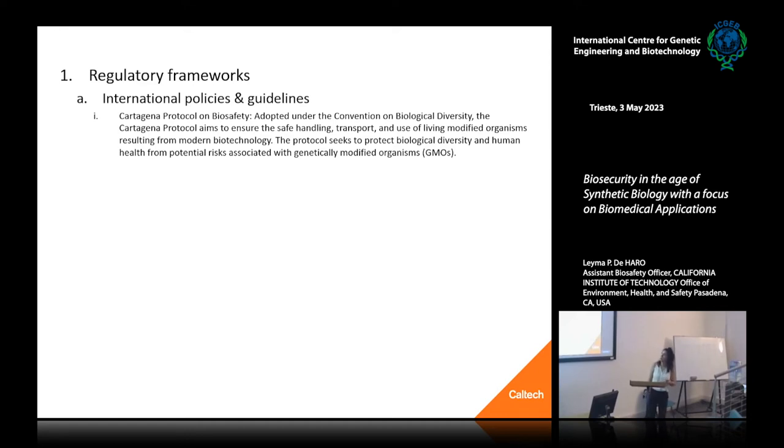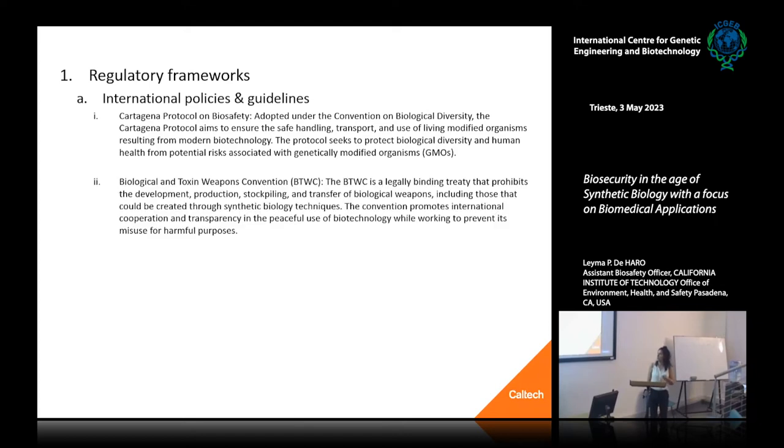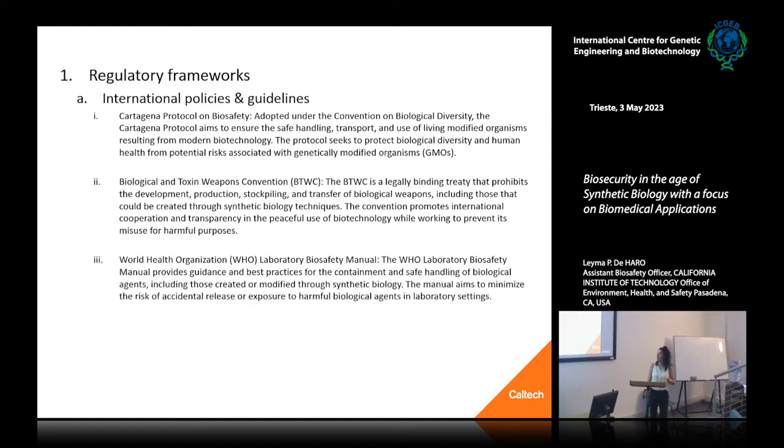But the three main ones are the Cartagena Protocol on Biosafety, which regulates or seeks to protect biodiversity and human health from potential risks that are associated with GMOs, genetically modified organisms. Then there's the Biological and Toxin Weapons Convention and the World Health Organization Biosafety Manual. Now, what's important is these are regulatory frameworks, but they're not often laws that can be enforced. These are just sort of guidelines or good practices to follow. But organizations and individuals are not generally obligated to do so.